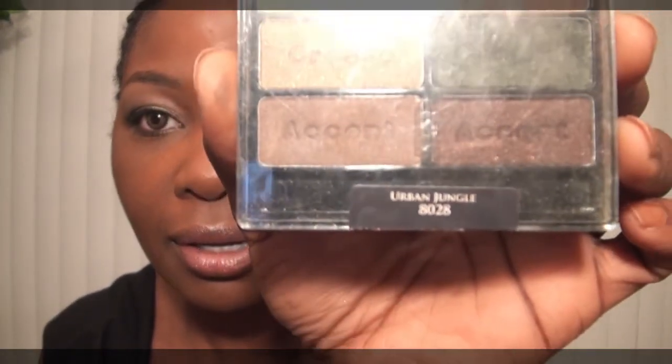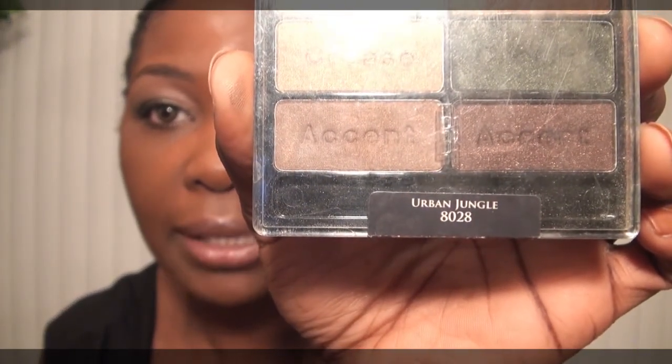So yeah, I definitely love this. It's called the Urban Jungle, and you can read that number there. If you want to get that one, it is very pretty. See right here, I didn't even blend that in as well as it could be, but oh well. I love it.